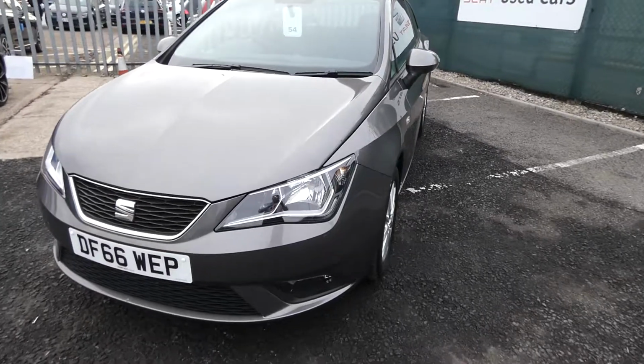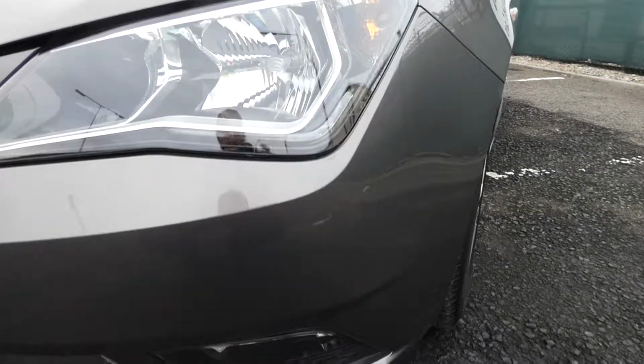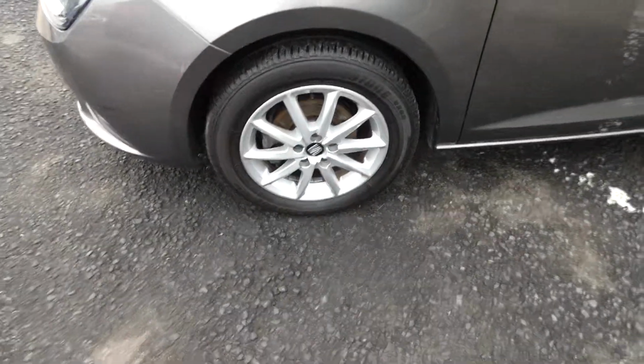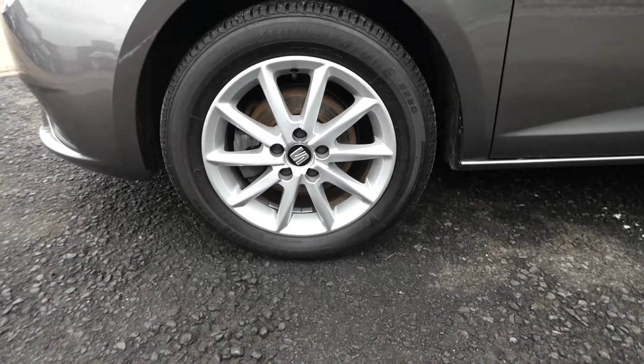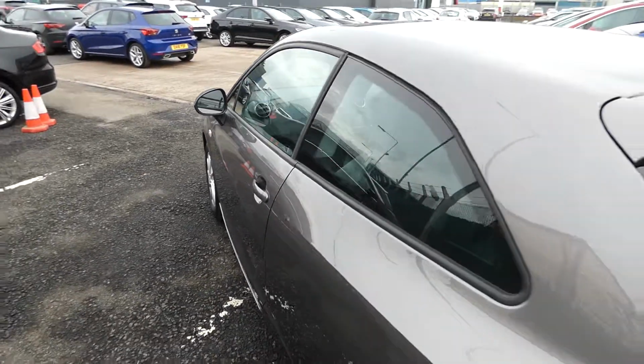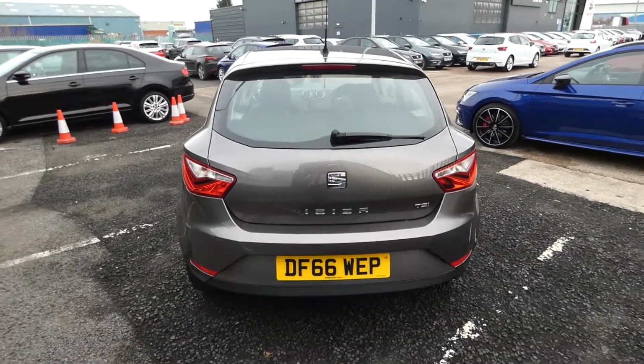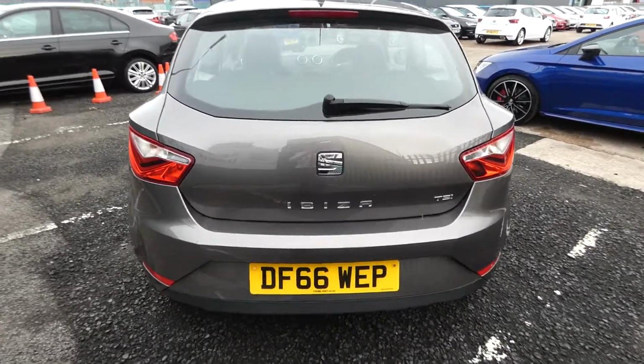Today we have a Seat Ibiza 1.2 TSI finished in Technic grey. It's a 3-door model. Features on the car include LED daytime running lamps built into the headlights and front fog lights. The car comes with 15-inch alloy wheels. As the car is registered before April 17, it benefits from being on the old tax plan, therefore 12 months tax is just £30.